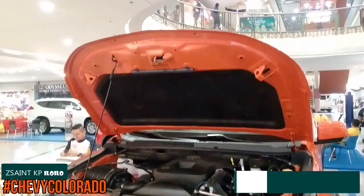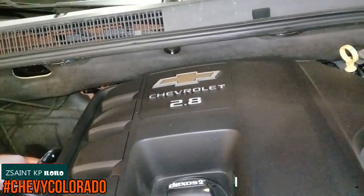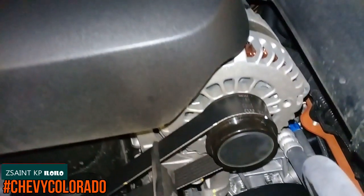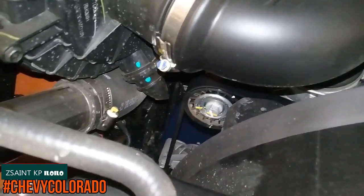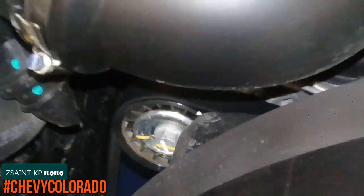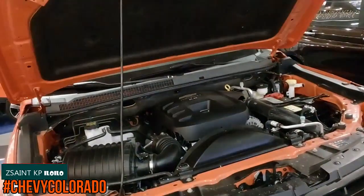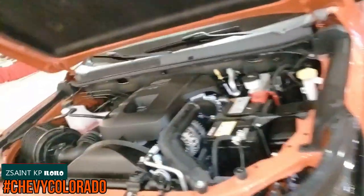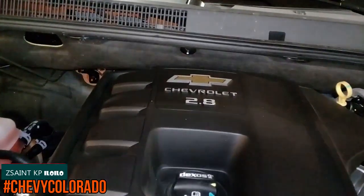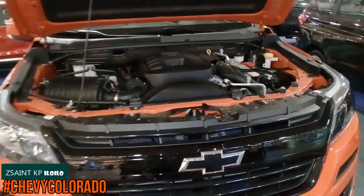The Colorado Trail Boss is powered by Chevrolet's Duramax 2.8-liter turbocharged diesel engine that features dual overhead cams, 16 valves, and an inline 4-cylinder with common rail direct injection, variable geometry turbo, and intercooler. This engine delivers 200 horsepower at 3,800 RPM and a whopping 500 Nm of torque at 2,000 RPM. 76 liters of diesel fuel can be carried on this truck, with Euro 4 compliance. 16.5 to 1 is the compression ratio, and this is paired to a 6-speed automatic gearbox. Since this truck is a two-wheel drive vehicle, the power is sent to the rear wheels.